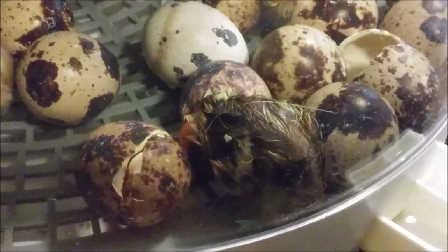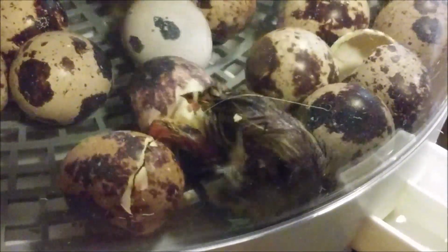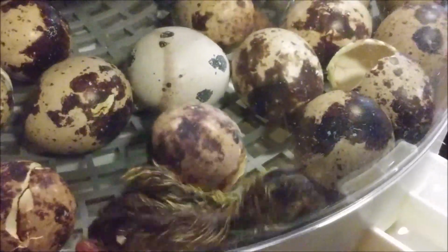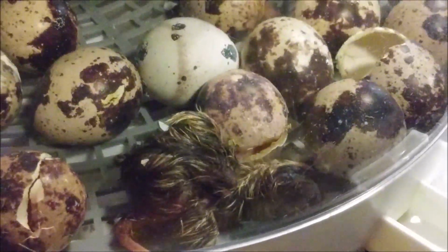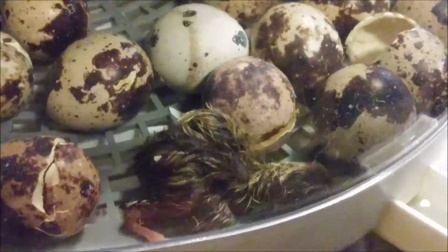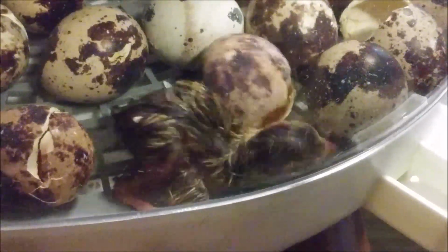It just really is. So this little guy ended up hatching fine after all. I mean, it took a very, very long time, but he's perfectly normal, and you can't even tell which one he is now. He's jumping around with all the other chicks, and he's all fluffy and healthy and strong, and you would never know that he came out wrong.